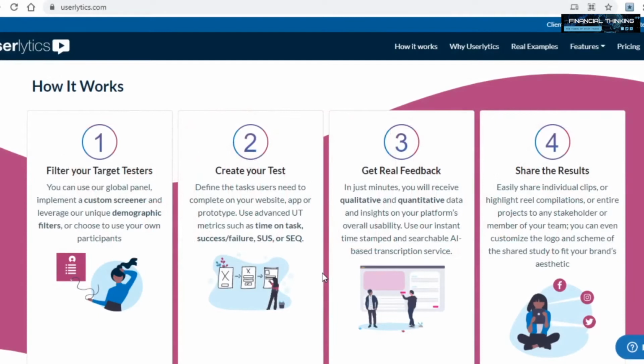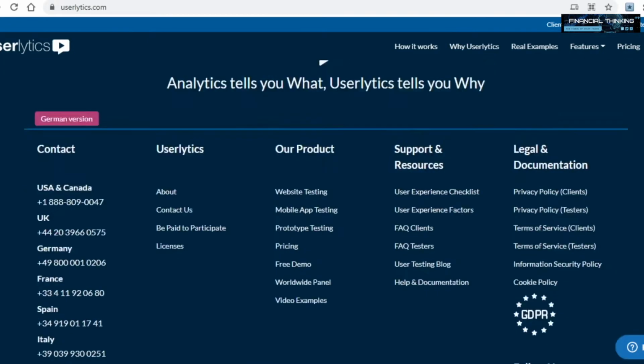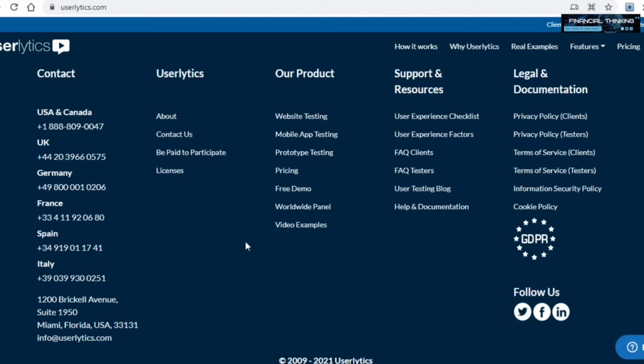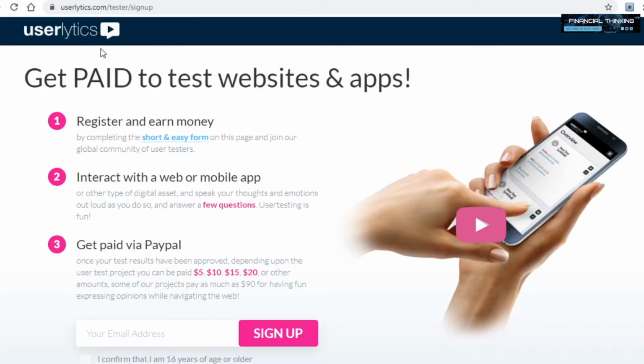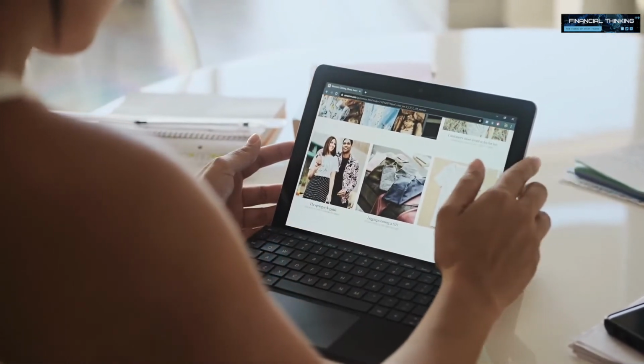Anyhow, now that you guys know what this website is, let's proceed to what you want to do when you come on their homepage. You will need to scroll down all the way to the bottom of the page like so, and you then want to click on Get Paid to Participate right over here. That will take you over to this page, and take a look at this. You can get paid between $5 and $20 most of the time per single app or site that you test out, which is quite decent actually.